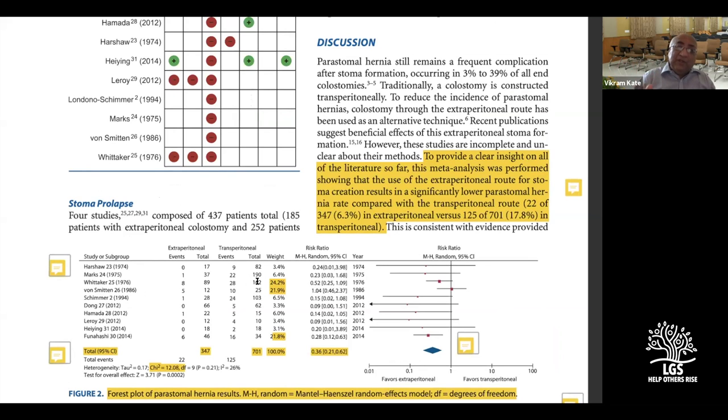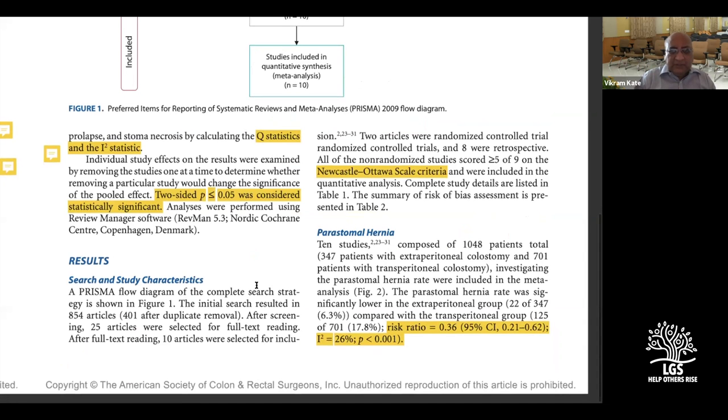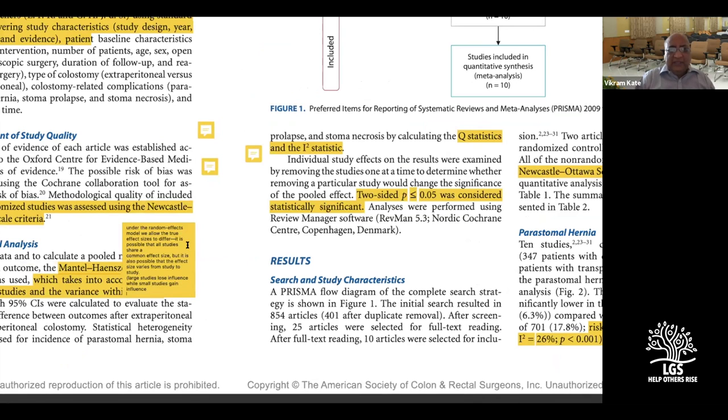In the random effects model, also the total number of patients decides the weight, but even smaller studies can have a good weight. So that is what I have put in the random effects description. If you see here, where is it? I'll just click this again so all of you can see. Is it visible? See, this is what is written there. Under the random effects model, we allow the true effect size to vary, and then large studies lose influence while small studies gain influence. That is the weight. When we talk of influence, it means the weight of the study.